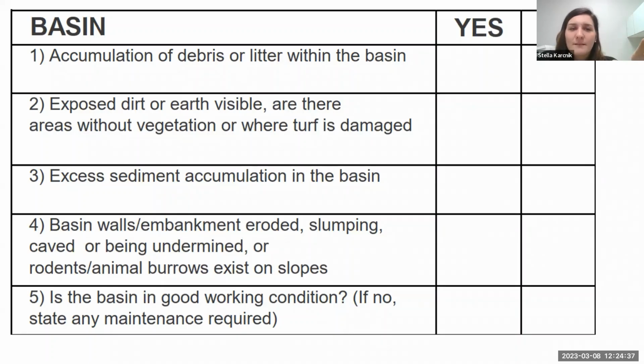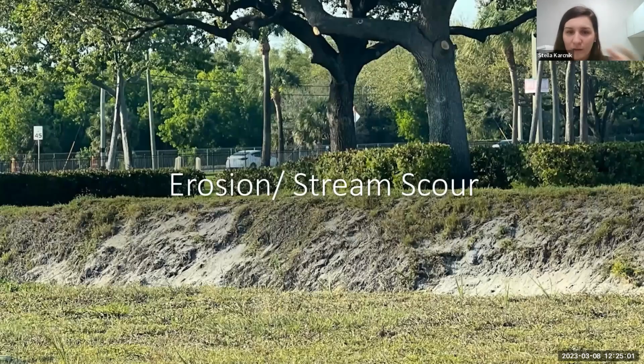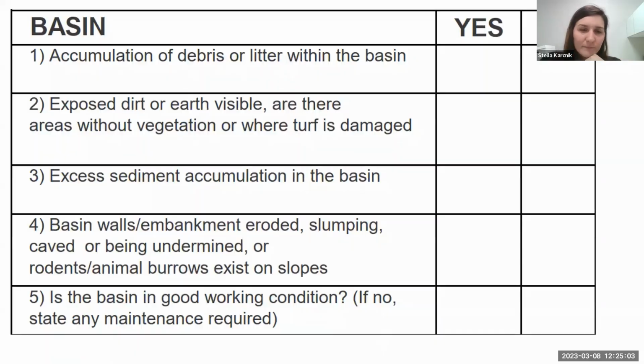Number 2, it's the same. It's erosion and exposed dirt or earth. They're one and the same. Anywhere you see grass and then, in this spot here, the grass is dead, and then it's wet, that means the water's sitting there. But the opposite is also true. The water could be flowing really quickly past and it's not secured with stone or vegetation. So that situation is an erosive situation.